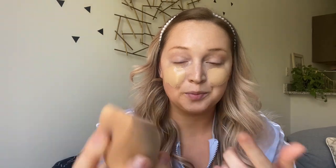So I'm just gonna put a little bit on my finger. And you always want to take your foundation, at least this is the way I like to do it, and put it right on the cheek, because that tends to be the area that you want to cover the most. Then I'm going to take my sponge. This is a Sonia Kashuk sponge. I normally wipe the rest off my finger and then pat it in.